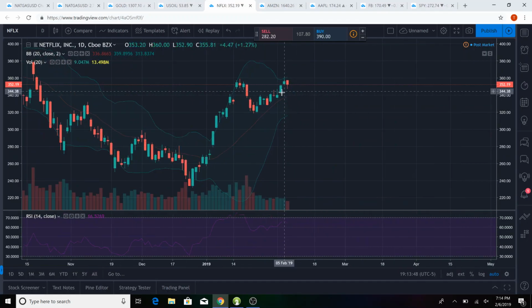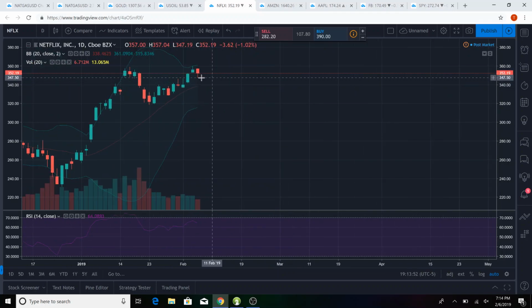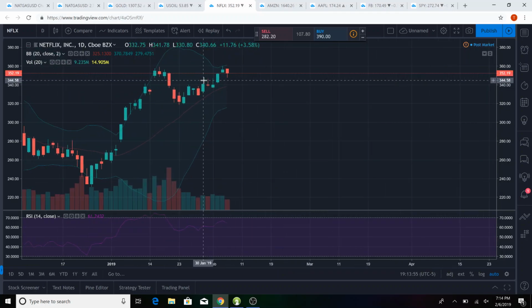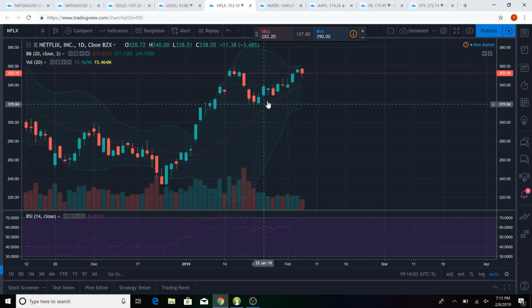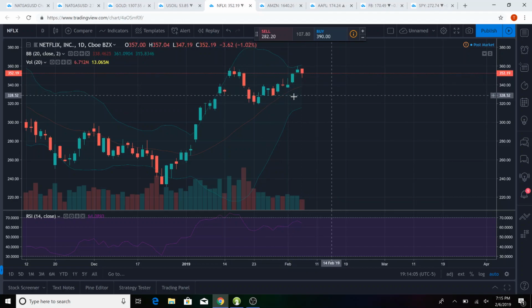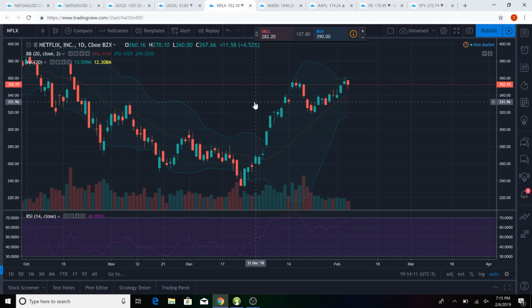Netflix. Yesterday I did point out that this could be a double top, and it looks like that has confirmed. Yes, we do have a little lower wick of buying from the bulls, but ultimately that just looks like rejection to me, and I would anticipate a pullback. Best case scenario, an equilibrium, so we could form a higher low compared to this low down here, but ultimately this level has to hold for bulls to stay in control.